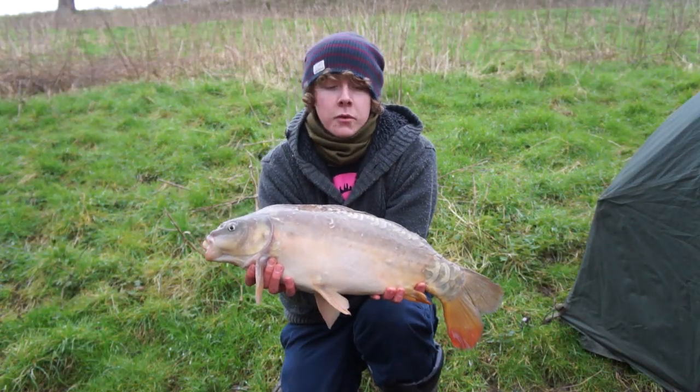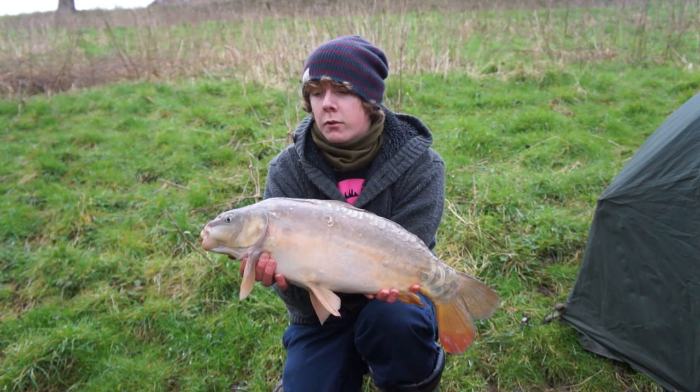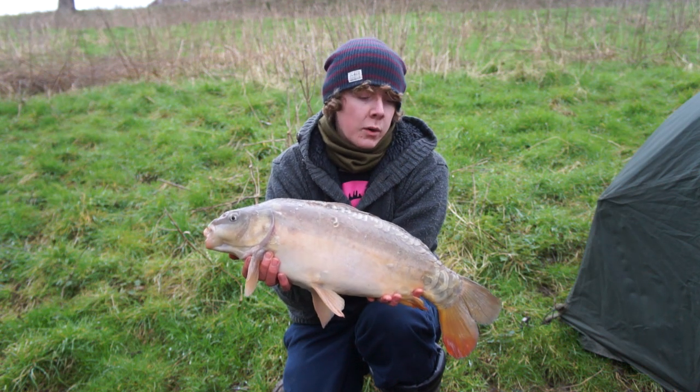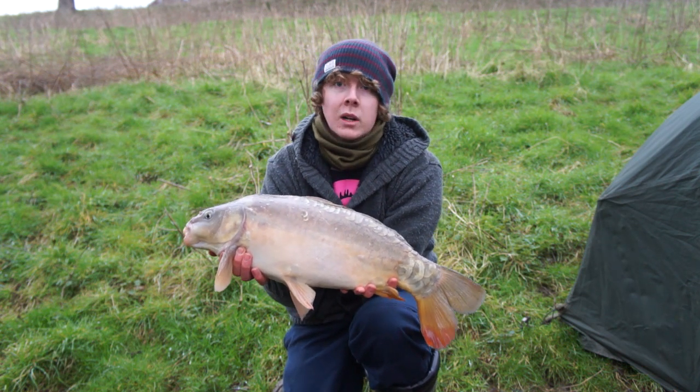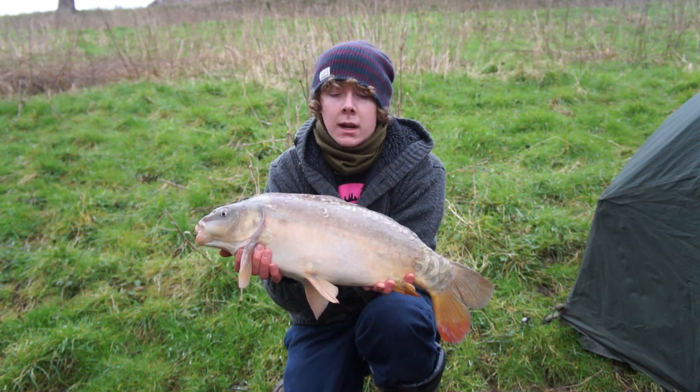Here we are, fish number one for me. He's only small, but it saved me from a blank, and that came off the left rod to midwater on single pop-up corn, hooked him right in the corner of the mouth. Huge tail on it, that's where it got all his power from. He's a bit lively on the mat, so sticking straight back.